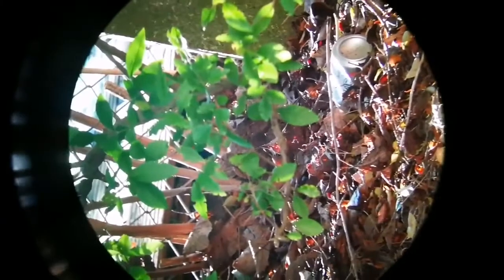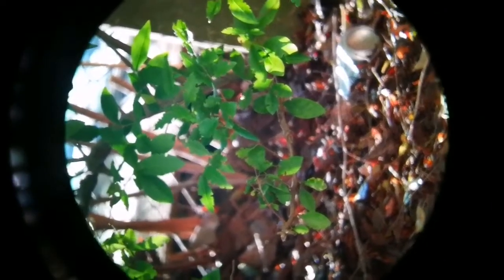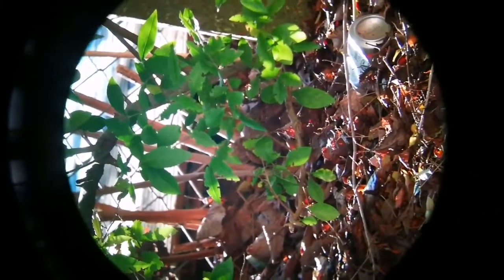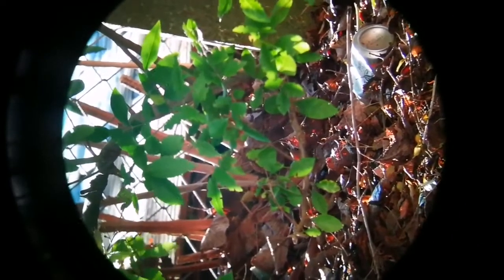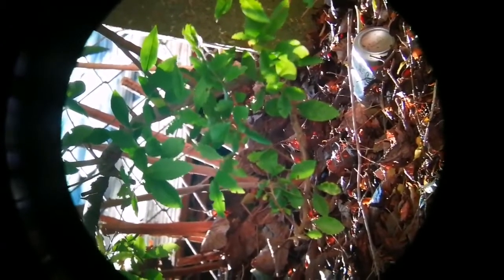Okay, I'm now using the Konus telescope on a very close target. I change the focus, and you can see that clearly, and the leaves on the ground. The distance is around 10 meters. And I change the focus, you can see the leaves which have been eaten by the beetle. And if I focus more, you can see what is beyond that.